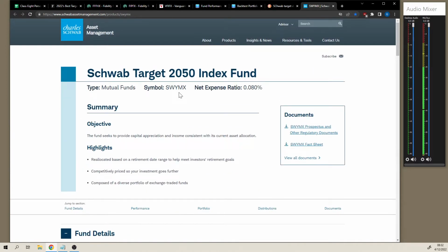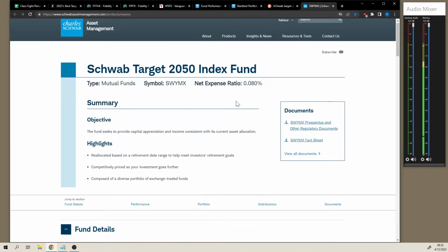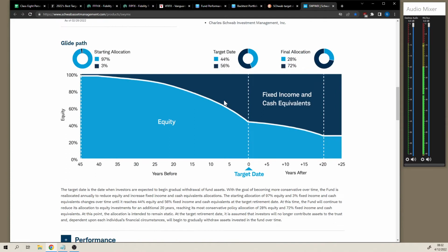But let's do some holdings digging, and let's figure out what we're working with target funds in general. And in fact, let's talk about the concept a little more, and perhaps some advantages and disadvantages. So here's Schwab's glide path here. Now, a glide path is basically the plan on moving from stocks to bonds over time until you get to something close to your retirement date. And then here in the Schwab, it actually continues to build up fixed income until you have this final allocation of 28% stocks, 72% bonds.